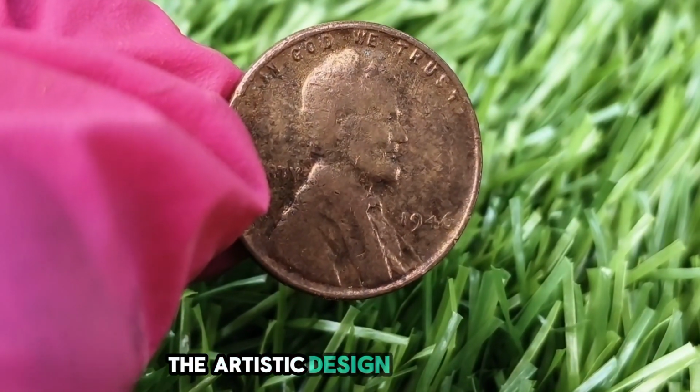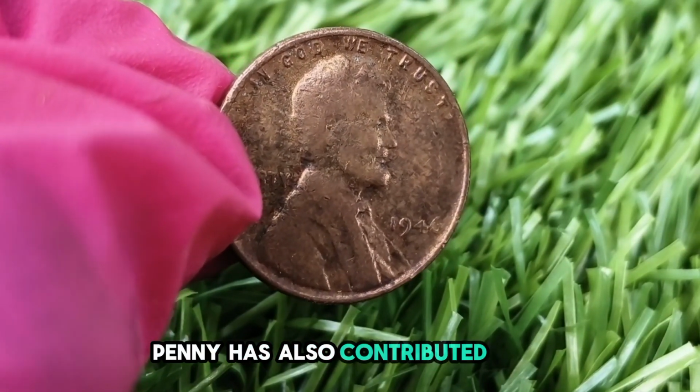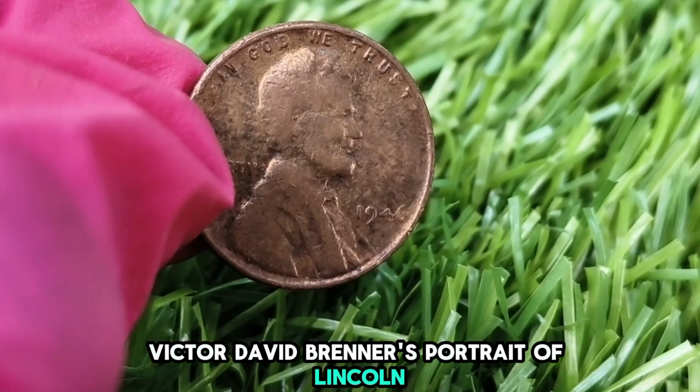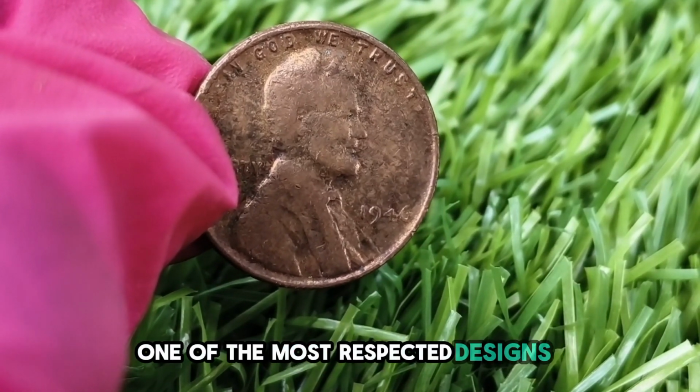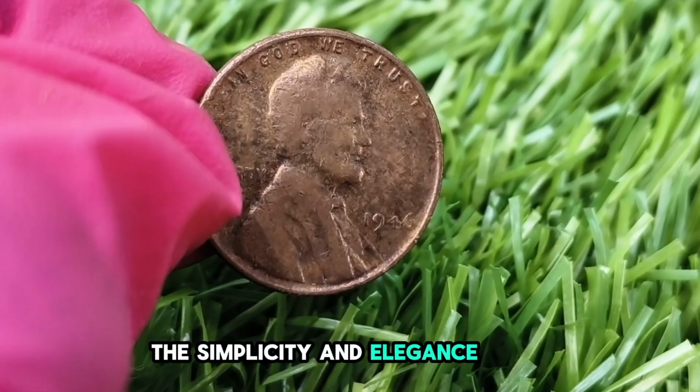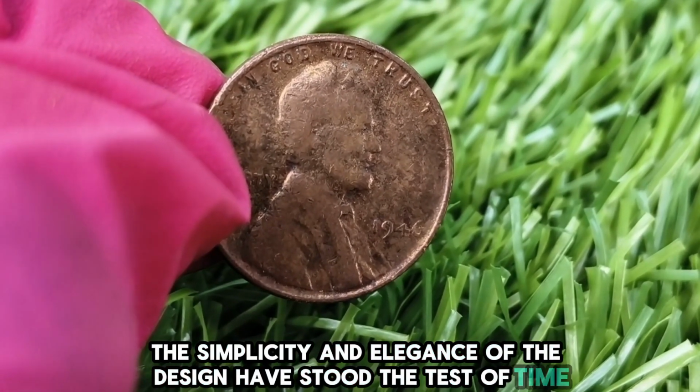The artistic design of the wheat penny has also contributed to its popularity. Victor David Brenner's portrait of Lincoln remains one of the most respected designs in American numismatic history. The simplicity and elegance of the design have stood the test of time.